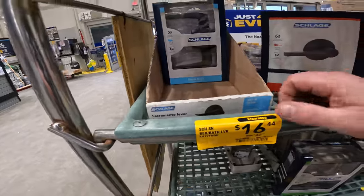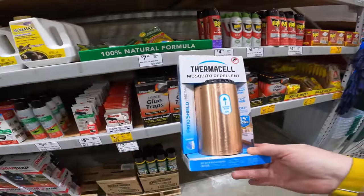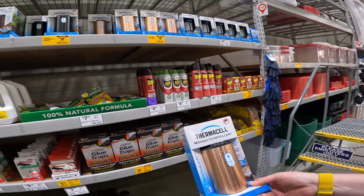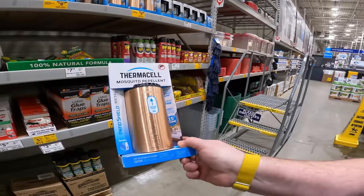Bed and bath again. Got some nice legs for $7. And still in stock on the mosquito repellent thermosil. I was looking for the rechargeable one. Some stores say they had them for $10. I did not find them. But the red ones are still $5 if you can find them. But I'll take this. I'm kind of excited.